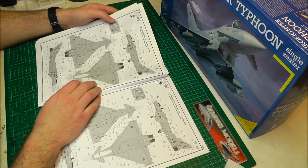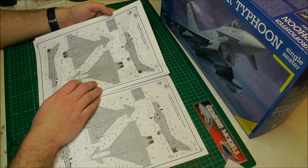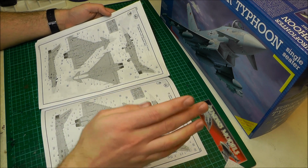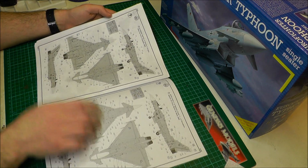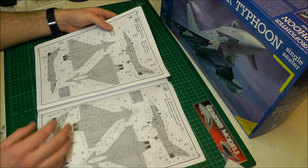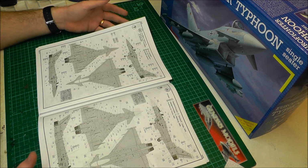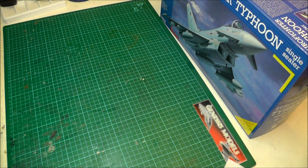Okay, and then we've also got the Italian Air Force as well, which again, I can't pronounce those words, so I'm not going to embarrass myself. You've also got a Spanish version as well. So in total, you've got 1, 2, 3, 4, 5, 6, 7, 8. You've got 8 sets of markings that you get with this kit, which is pretty amazing for a kit. So really cool with that.